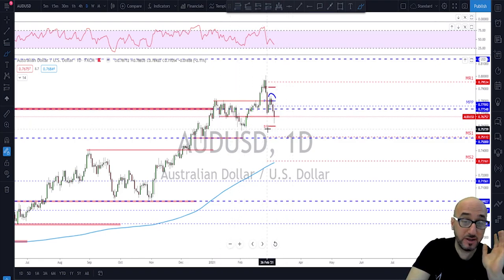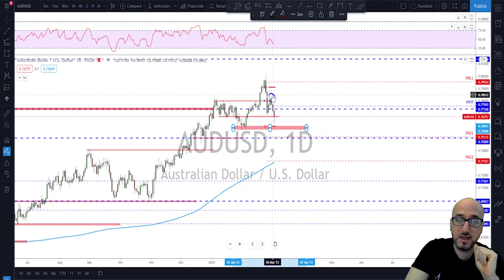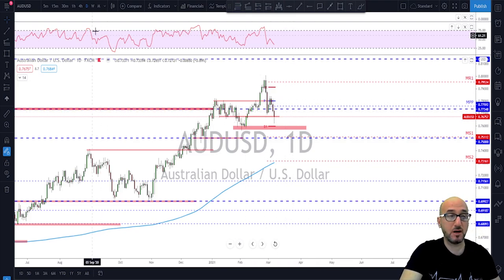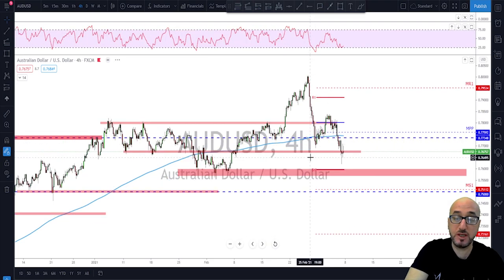So this is telling us something. There is a little bit of a defense here. I still think the key level on this chart is going to be this one down here. If this gets broken also on the daily, that will potentially signal a longer correction to the downside, more bearishness to come. So that's left to see what will happen next week.